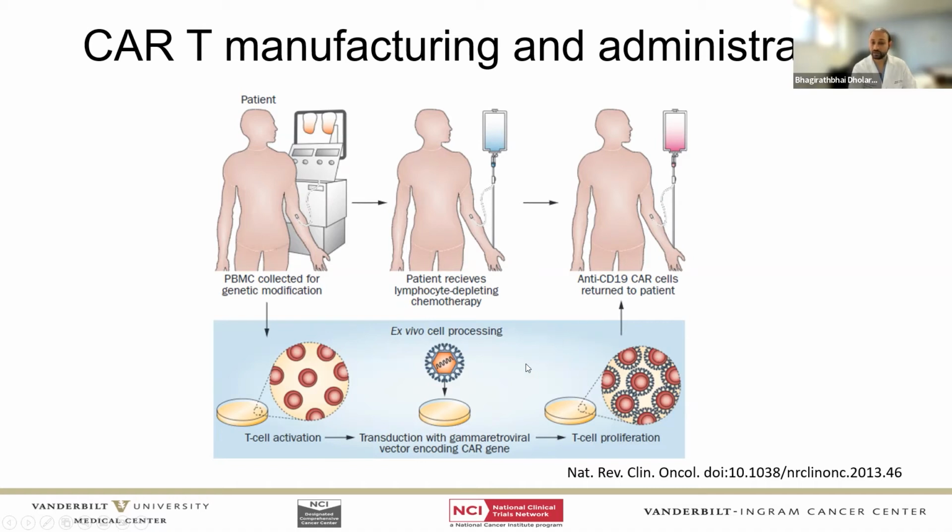There are multiple gene editing technologies currently available. The most common one is the viral vector, where either gamma retroviral or lentiviral vectors transmit the CAR construct into the patient's cells, and then it leads to CAR manufacturing inside the cells.